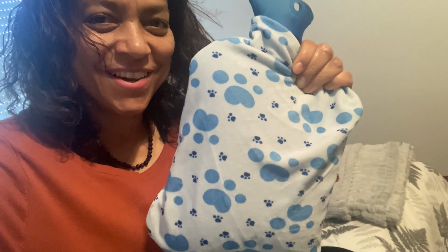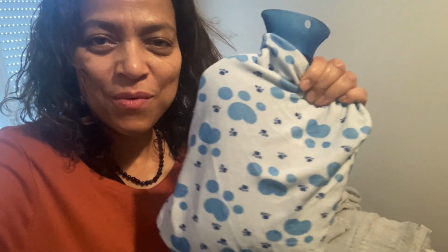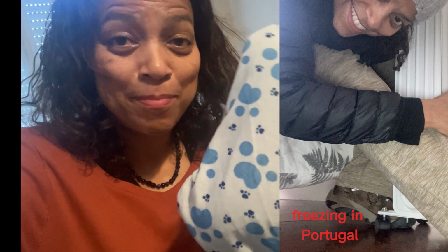You know what this is, right? It's a hot water bottle. This is another must-have. If you are traveling somewhere that gets cold or somewhere where the buildings are old, this is necessary. Even if you have a space heater or lots of blankets, this really warms up your bed best. And of course you can use it at home. It's super economical. I love hot water bottles.